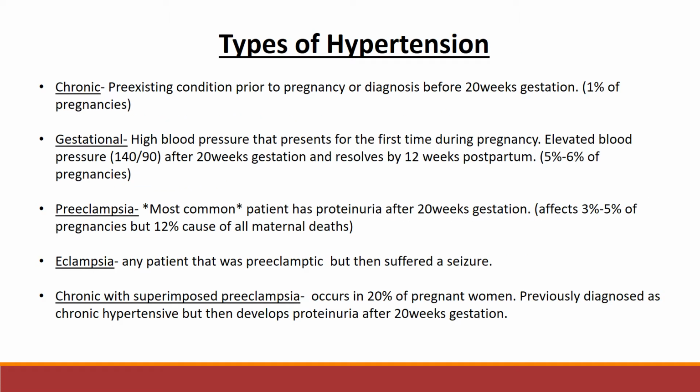So here are the different types of hypertension in pregnancy. Mom could have chronic hypertension. This means she had high blood pressure before she was pregnant. She was diagnosed either before pregnancy or is diagnosed before 20 weeks of gestation. A lot of times, patients don't have prenatal care. They didn't have a primary care physician before they became pregnant. They never saw a doctor on a regular basis before they became pregnant. And so we don't know that they're chronic because we have no health history from them.